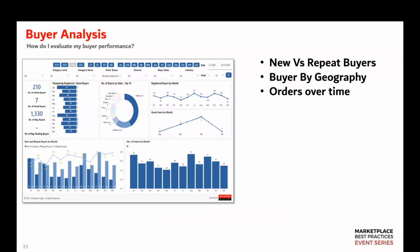If we look, we can see that there is an increase in guest users for this particular seller in the month of October. So again, this is a metric that's standing out and something that you would want to take a deeper look into to understand why. Perhaps there were some campaigns running that were driving traffic from different sources. So all of these dashboards are designed to give you an overview and then allow you to drill down to see those root causes and how you can use them to bring on more buyers.